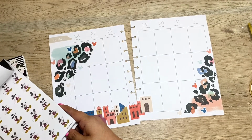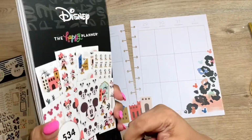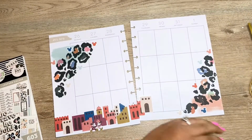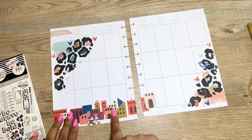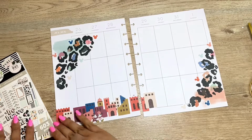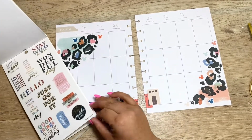And that's good with this sticker book. It's all pretty much the same, if I'm being honest. I'm not sure how we feel about that, but whatever. It's done. Okay.